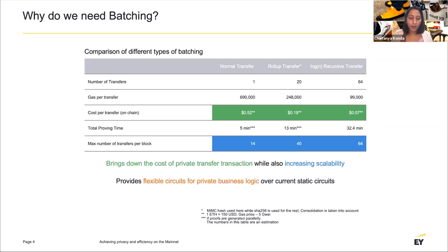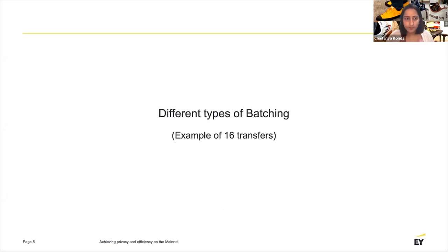But another add-on benefit, which is a very huge pro, is that this sort of batching mechanism not only helps us with reducing costs, but it also helps us get flexible circuits to execute private business logic that we might want in the future to a degree. So we're going to explore different types of batching further.